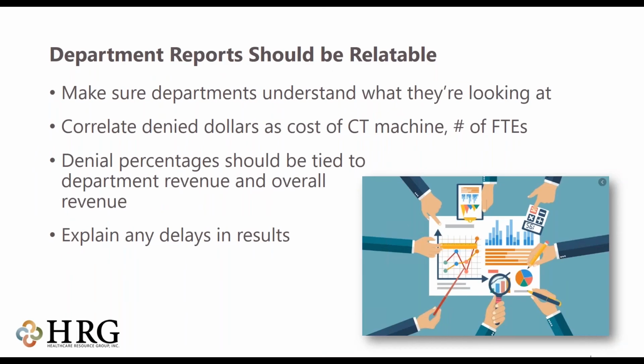If you send your reports to a department, which I highly recommend, they should be catered to that department and they should be relatable. So make sure that the departments understand what they're looking at. There should be at least an initial, if not continued, conversations with those departments so that they know that this denial for a 04 indicates a diagnosis or procedure, and they need to make sure that they understand what that means. Is this a common issue? Is this something that maybe the payer is struggling with and it's not necessarily a coding issue?